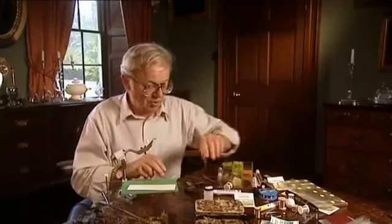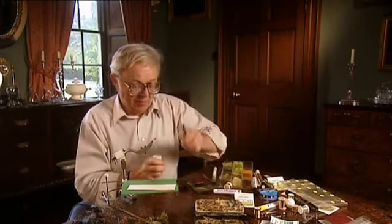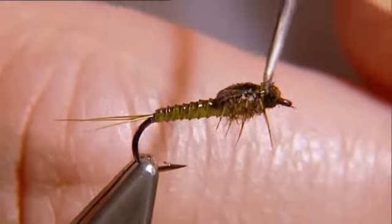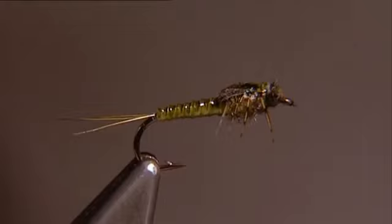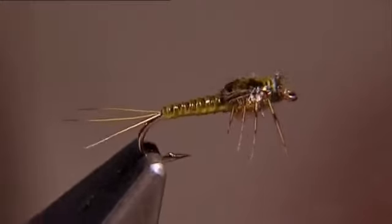You can, of course, if you want to be really sure of your whippings, just take some head cement and just hit the thread wraps. And that's probably my all-time best pattern for spring fishing. It may be a complex tie in as much as there are several materials and one or two manoeuvres, but once you've learnt the route and you've got the route in your head, it's a straightforward tie.